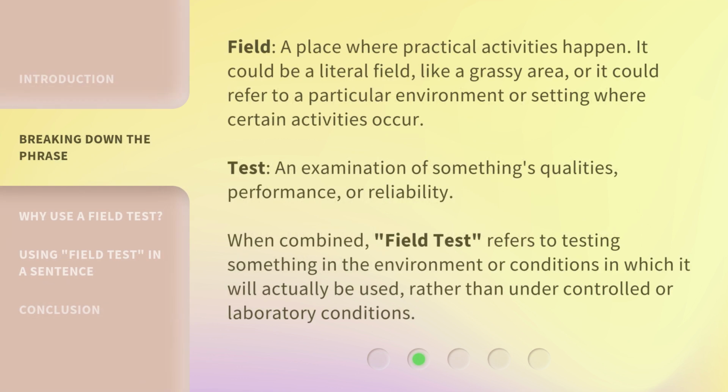Field. A place where practical activities happen. It could be a literal field, like a grassy area, or it could refer to a particular environment or setting where certain activities occur. Test. An examination of something's qualities, performance, or reliability. When combined, field test refers to testing something in the environment or conditions in which it will actually be used, rather than under controlled or laboratory conditions.